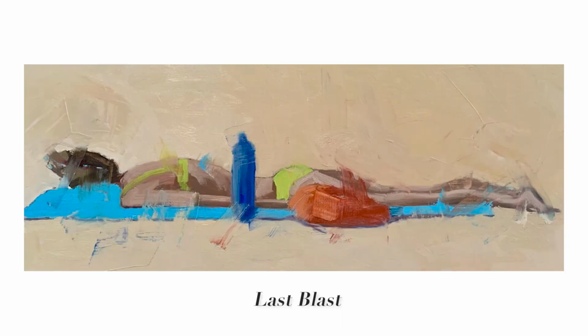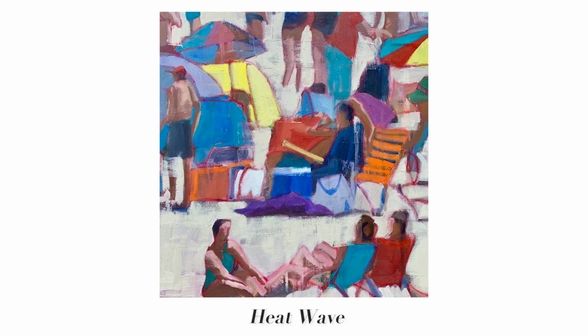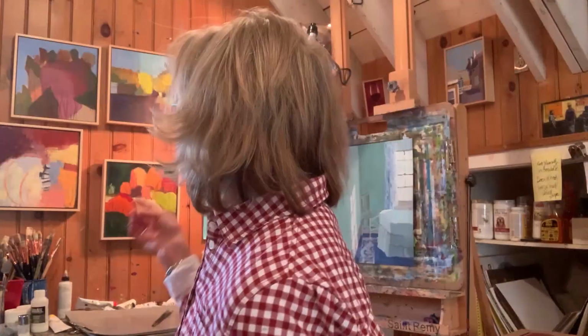I love doing beach figures at the beach. That's one of my all-time favorite subjects. And last fall, when I came back from the beach, I started this series behind me, and I call them my Woodscapes, and they're semi-abstract landscape paintings, and I just had a lot of fun with that.